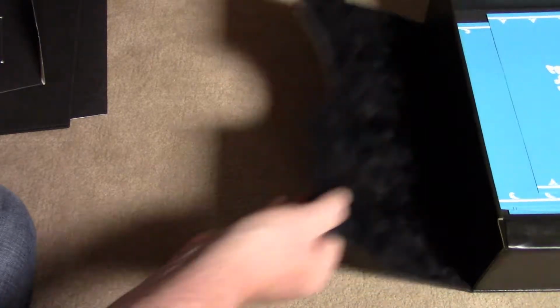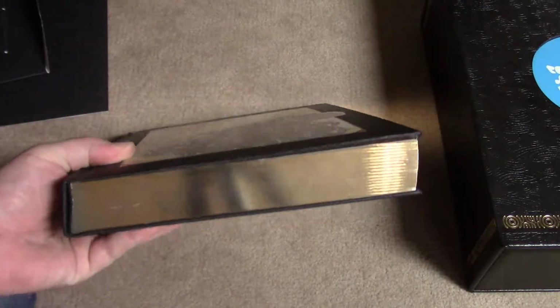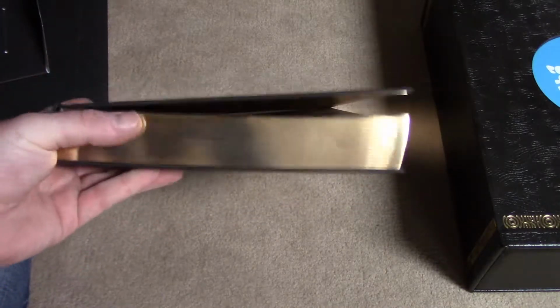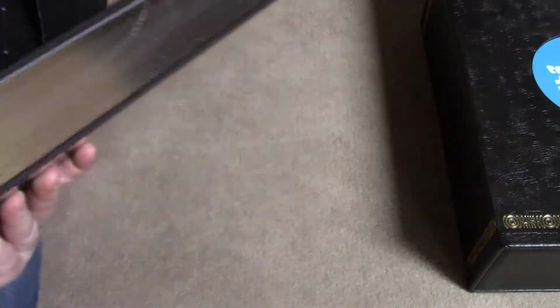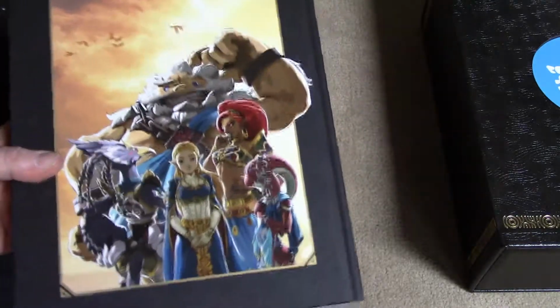And then you have the actual book, which, same as the other Dark Horse book, has that gold leaf on the pages. So super cool. This is really high quality, and this is a really heavy book.